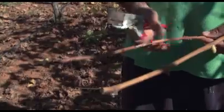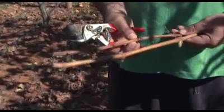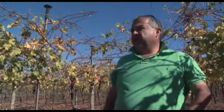That's the difference. The spacings, in 12 inches we've got 2, 4, 6, 7 buds. Over here we've got 3. So that's what we're looking for. You've got to be careful though, because if it's too far apart, you're not going to have enough fruitful buds.